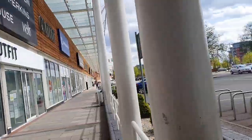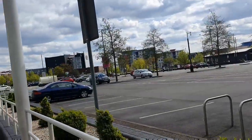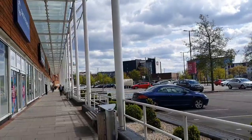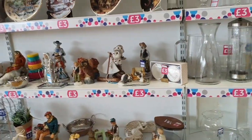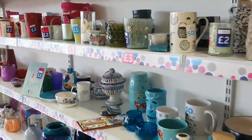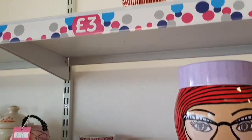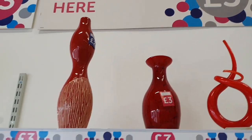So I'm just showing you and telling you guys what has taken place since coronavirus happened. A lot of changes have happened. So come in here and get some stuff, guys. Oh, I like that, the bowls. Very nice. It's pretty. It's only £2 for it.